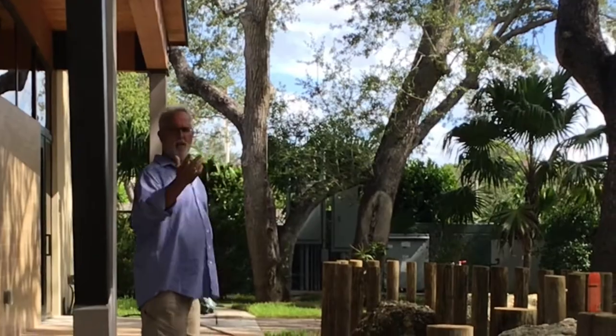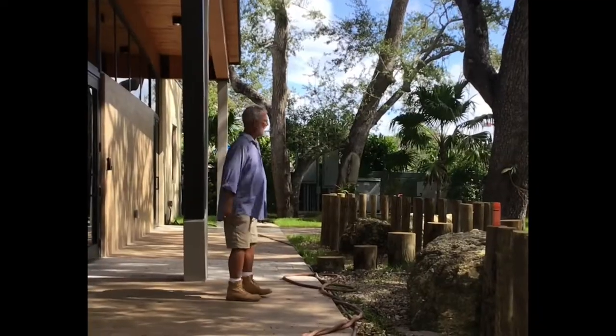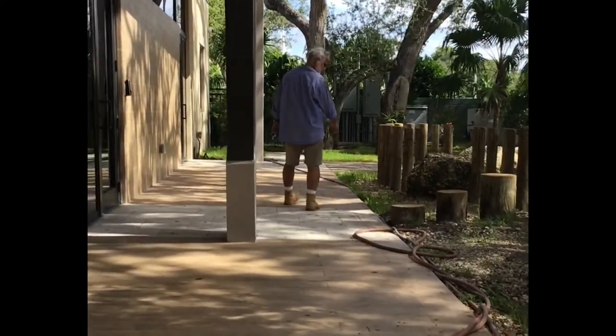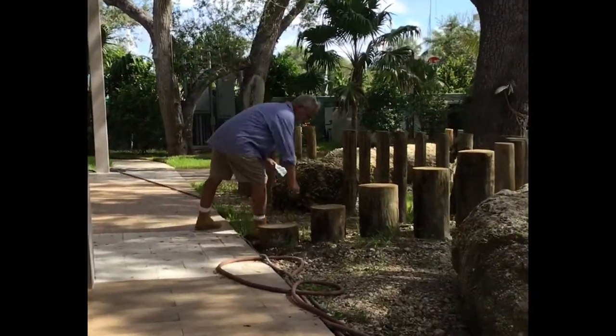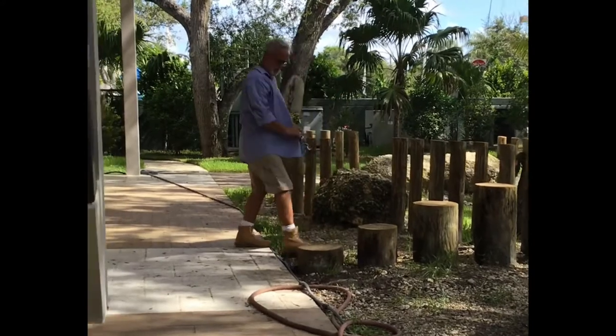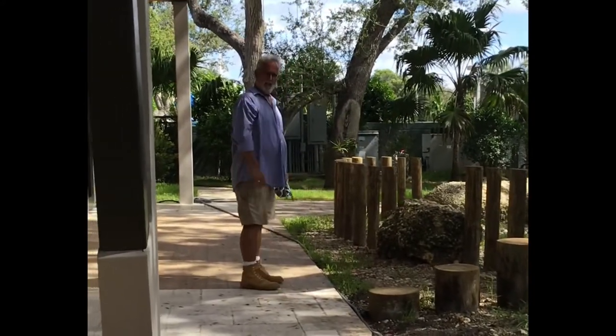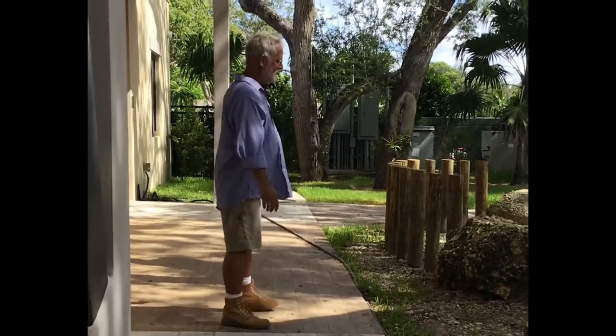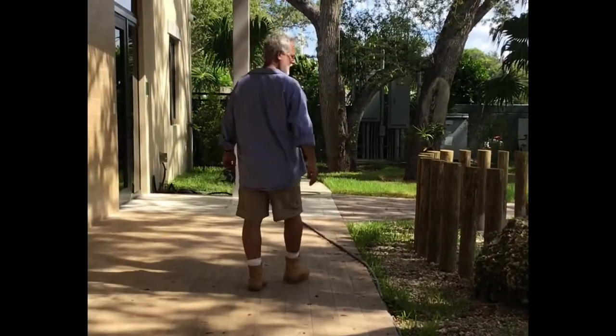We're going to walk to the bird aviary now. I'll go around this way. Still picking up junk along the way. We've got litterbugs around here. We've got to make sure we get them under control.